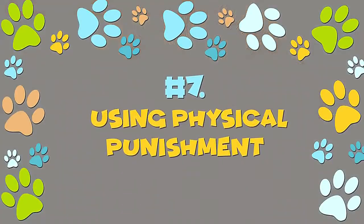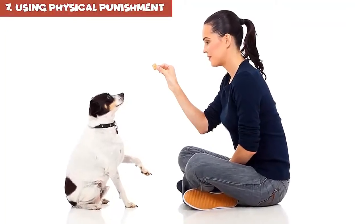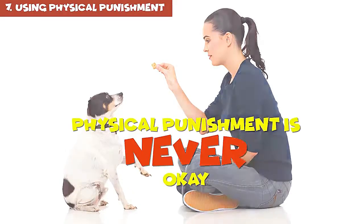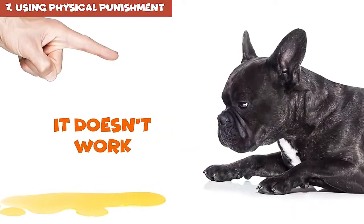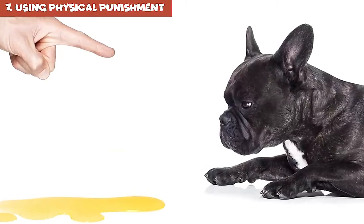Number 7. Using physical punishment. Yes, dogs do need training. Their owners need it even more. But physical punishment is never okay. First of all, it's just outright animal abuse. Plus, it doesn't work and actually does the opposite of what you want. It makes your dog scared of you. Reward-based training is much more effective than physical discipline, and here's why.